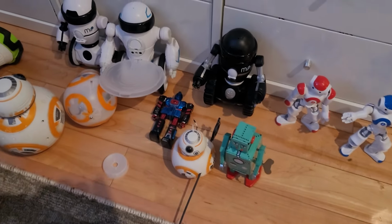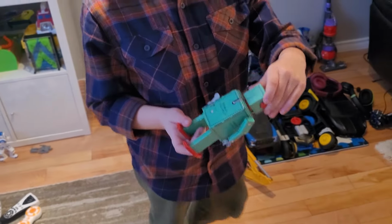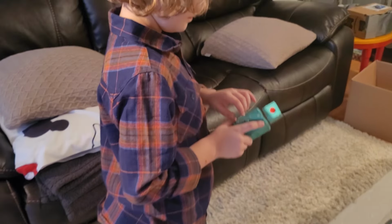All right, so let's look at these guys. We got the wind-up guy. Does he still work? I think so. I don't know. His head's really broken. It's wobbly. Don't worry, we aren't selling this. All right, wind it up. Let's see.